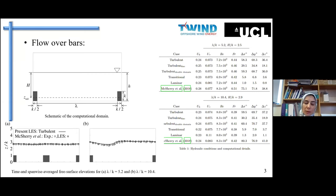The first thing is about the geometry. I used two geometries for two different bar spacings, as can be seen in these two figures. The smaller bar spacing is known as transitional roughness. This is a name attributed to this bar spacing. The next one, the larger bar spacing, is known as K-type roughness. The different names are given to them because of different features of the recirculation area we are going to see later on.